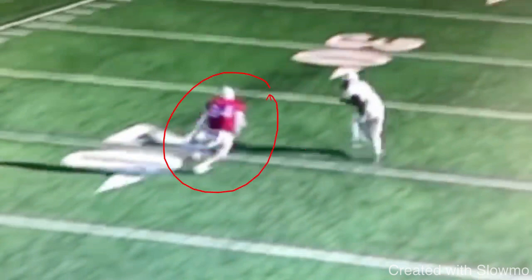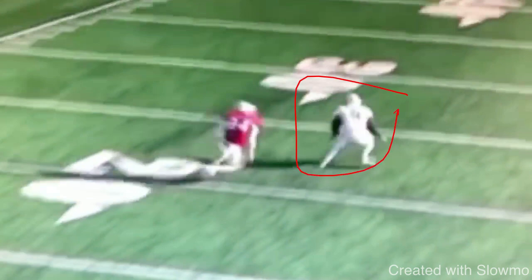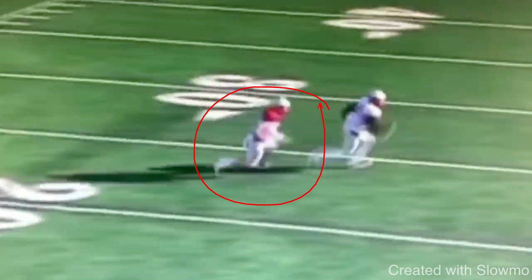So when you start to round your body like this before you make the cut, that takes away explosion, so you're not going to have as much acceleration. But look at this DB. He's playing this route completely simply because we rounded into it. We have to make sure, fellas, that the details are important.